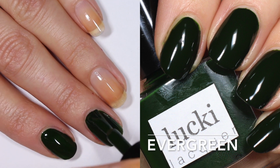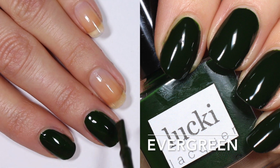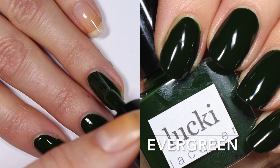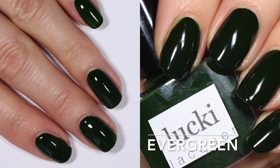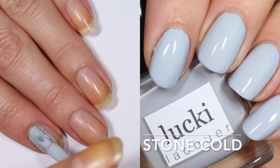Some super deep hunter greens like this have a blue undertone, which I think makes them look a little bit more black on the nails, and this one is definitely really, really dark. It's very, very deep, but I definitely see the green in here, so it's not a secret green. I am wearing a base coat because this one is super pigmented, and I'm gonna get it opaque in just 1 coat.